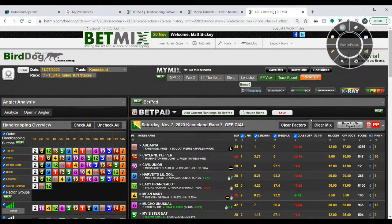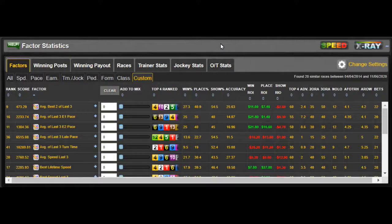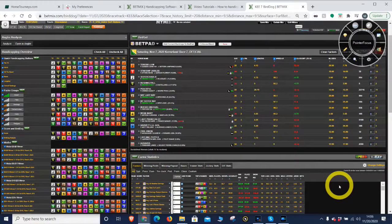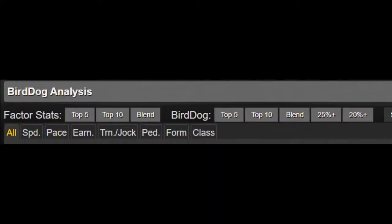What is Bird Dog? Well, it's an incredibly customizable bit of software that's powered by the database that runs Angler. It's comprised of the main horse table, a factor statistics box, which is totally customizable, and incidentally is where all of the sliders landed from the original product. There's also a handicapping overview section that can do quite a bit of handicapping for you very quickly by weighting various factors and presenting them in mixes that are already made. Also, there's a mix bot that will do some machine learning and build you mixes that point toward winners in various price classifications. Seriously, I could spend a good couple hours just going over things that are in Bird Dog, such as the X-ray feature or the bomb button or the Bird Dog analysis box.